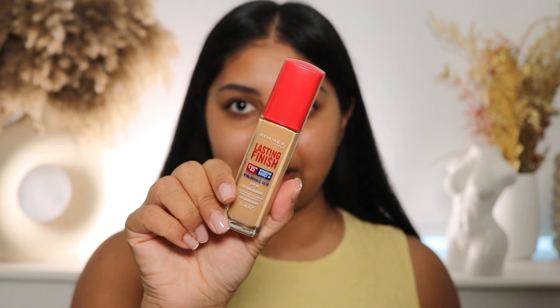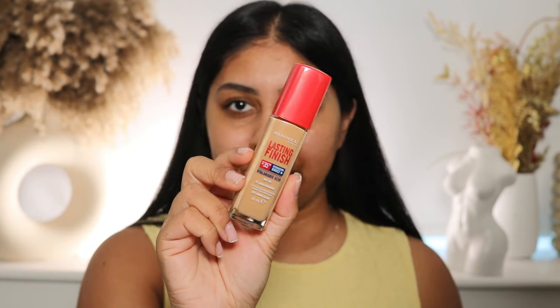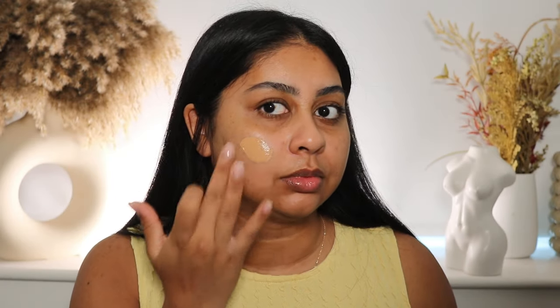They have 34 shades, which I'm so happy to see at the drugstore, and it's $10.99. You can get it at Superdrug. This is what the foundation looks like, and this one's in the shade Warm Olive, and it just sounds about right for me. Let's swatch it. Oh yeah, no. If that's not my shade in a bottle, I don't know what is. Let's just buff this out.